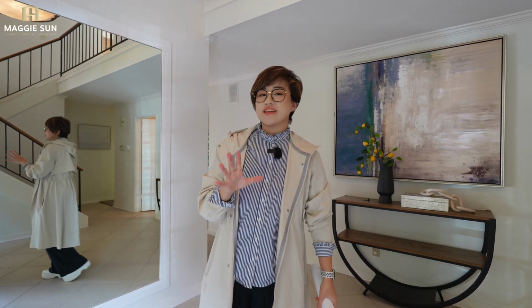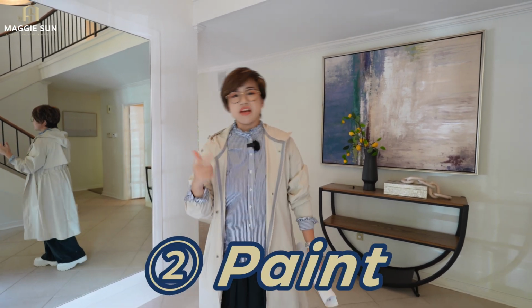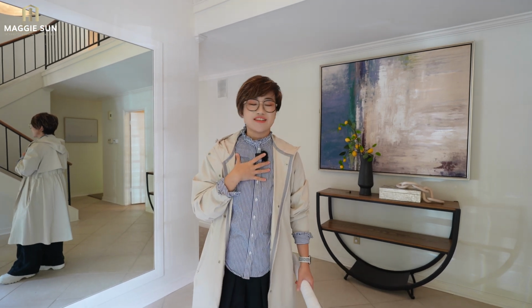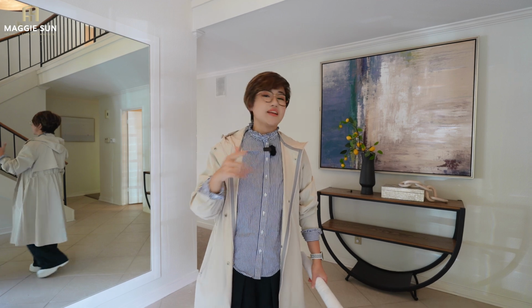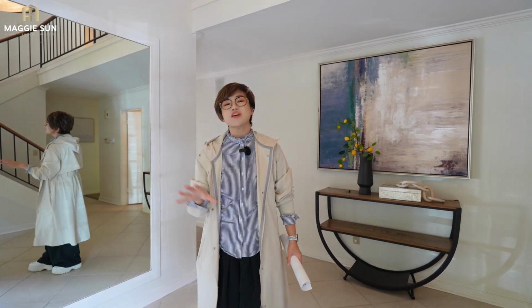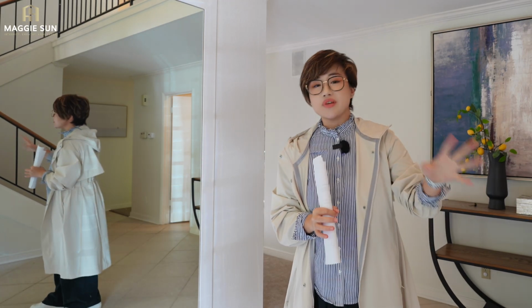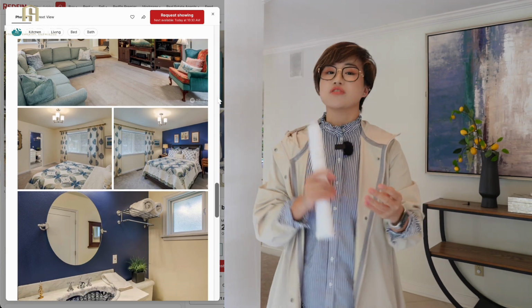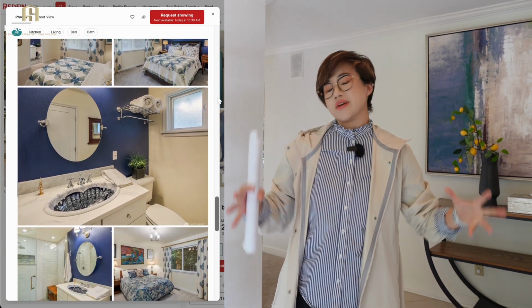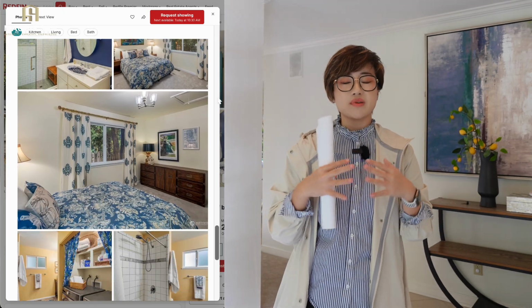The second thing that we normally need to do is paint. If you tell me, hey Maggie, I only have less than $10,000 to prepare this home to put on the market, then I would tell you, spend all the money to paint the walls in the house. The reason being, we've seen a lot of homes that have different colors in different rooms, or in one space there are different colors that cut the space into small pieces.